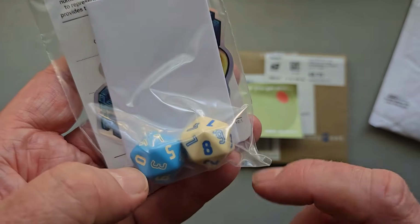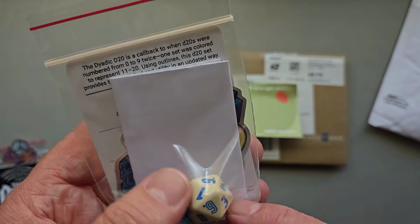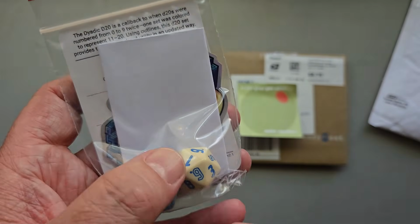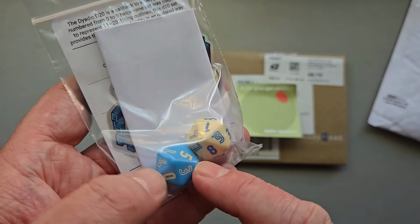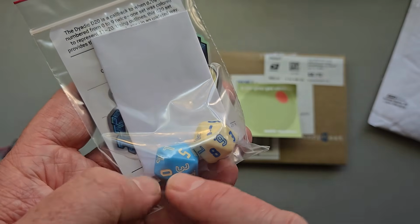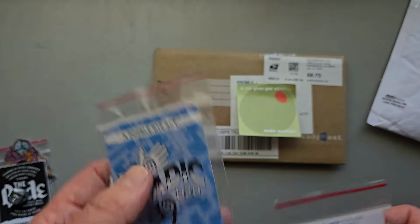It's going to be numbered 0 to 9 twice. It's a callback to when D20s were numbered from 0 to 9 twice, and one set was colored to represent 11 to 20. So you see, you have solid numbers here, and then you have the outlined numbers, so that one of those would be 10s and one would be 1s. So they make really fun stuff.